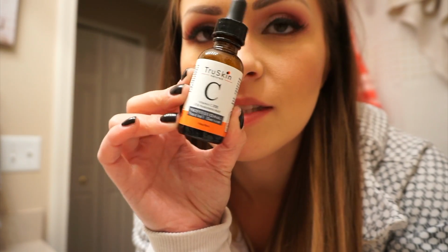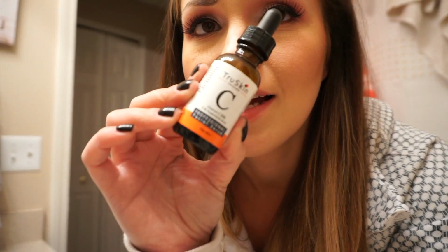What I've actually been applying before my moisturizer after I wash my face is this True Skin Vitamin C Serum. I just got this from Amazon. It's vitamin C, 20% E and hyaluronic acid. I've been working on getting some anti-aging stuff into my skincare. I think some of the Osei stuff is anti-aging, but I mean, I'm 26, y'all, and I'm not getting any younger.